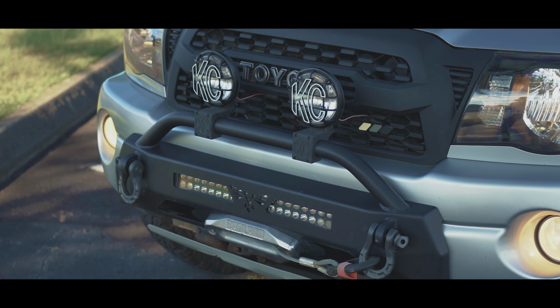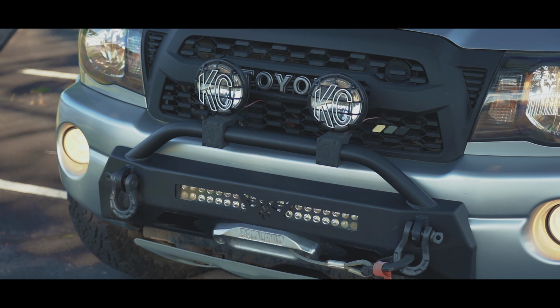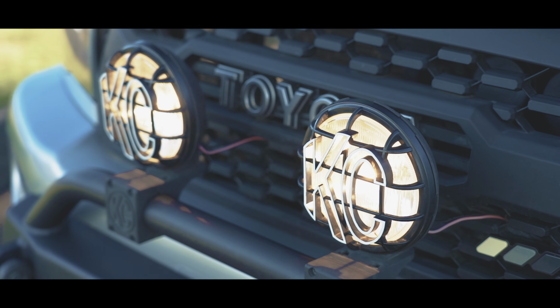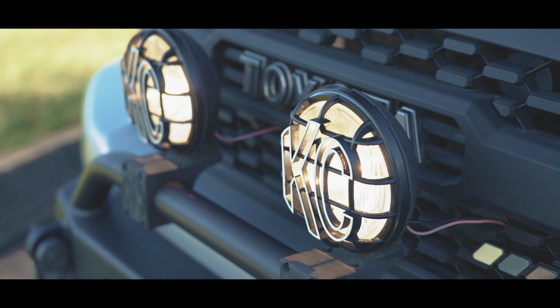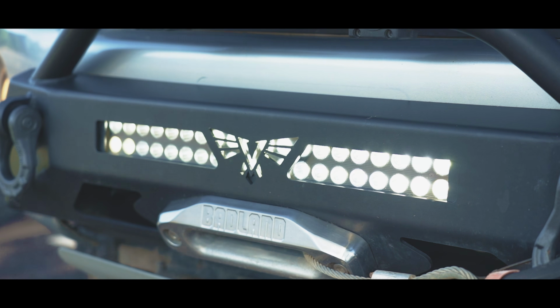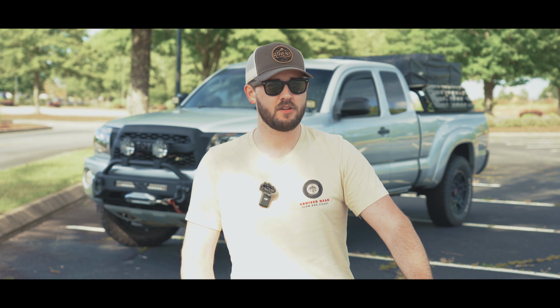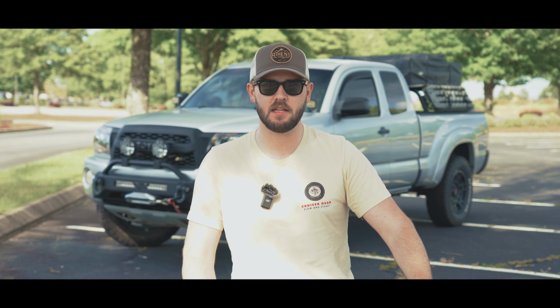Moving on from that, though, of course, the bumper itself has steel tubing so that I could mount some extra lights. I went with some KC spots, and they've been awesome. They're basically an extra set of high beam headlights, which has been fantastic. And then in the bumper itself, I've got an LED light bar, which made an awesome difference. I believe the light bar itself came from Cali Raised LED.